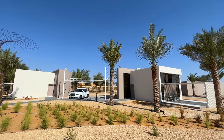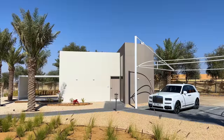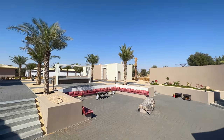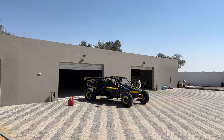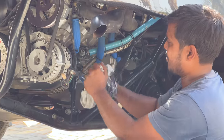And it not only has one private residence for Nasa, it also has 4 guest villas for his friends, a common space with a giant projector, a place to hang out and eat dinner, and a workshop full of very, very talented technicians that specialize in high-end, high-horsepower sand buggies. This place is so incredibly baller.